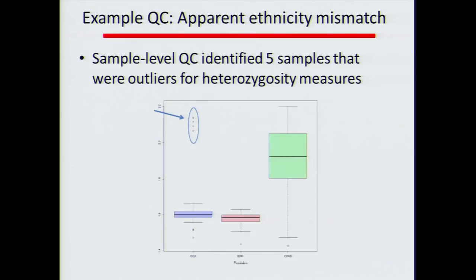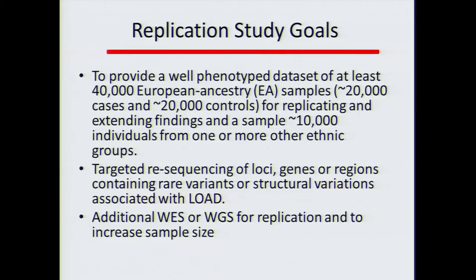The other thing we're seeing is really issues in sample handling throughout the process. These are five individuals, two of them on top of one another. Really, they're basically outliers in heterozygosity, and all it was simply was a clerical error for those individuals. They were African Americans and they were labeled as European Americans, so when they were QC'd, they simply stood out as having a lot of heterozygosity.